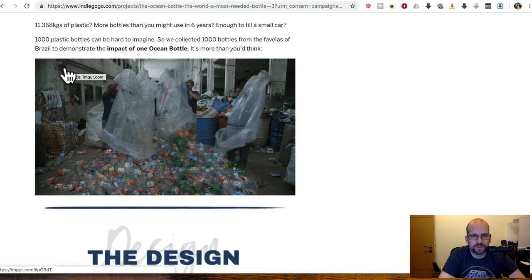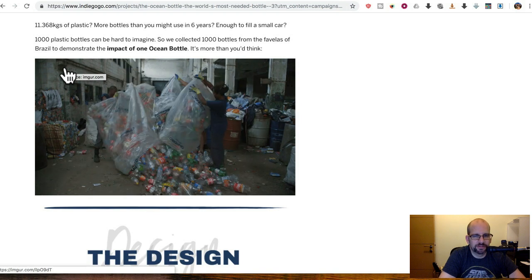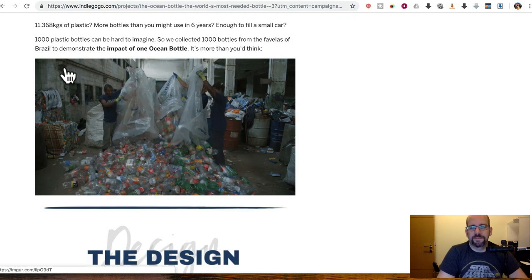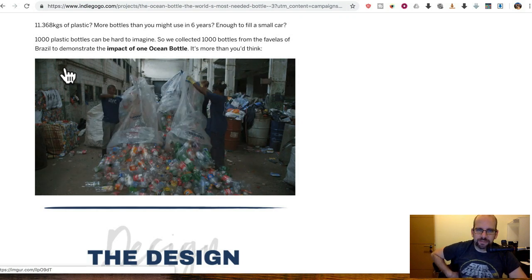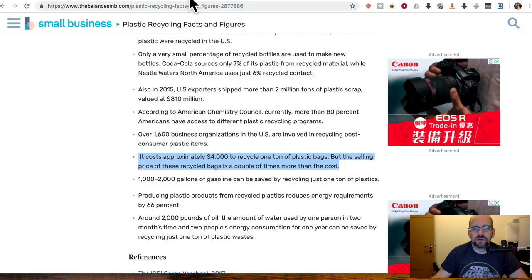So yeah, you pay the extra, whatever. They said they pay 3 times the regular rate, but say you pay double. I bet you'd find a lot of guys who'd want to recycle, or whatever. Take them out. The problem is they're taking them out of like landfills too. So I mean, it's good for the earth. It's good to recycle, but it's not directly impacting the ocean. I'd pay the guy to go down to the beach and pick up plastic. Anyhow, so yeah, it costs approximately $4,000 to recycle 1 ton of plastic, but selling price of these plastic bags, that's if you make bags from recycled plastic, I guess.